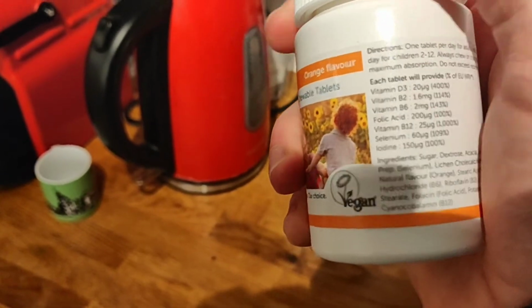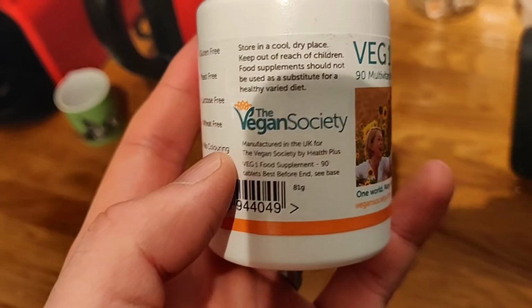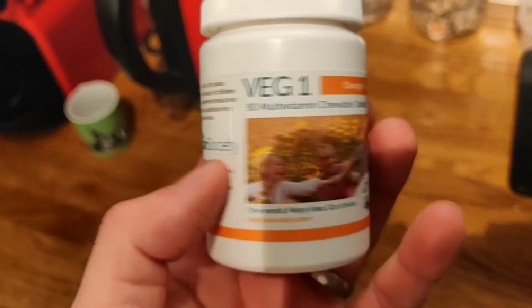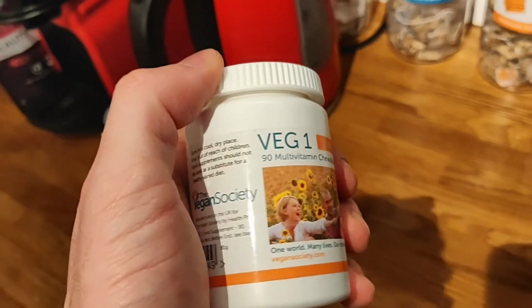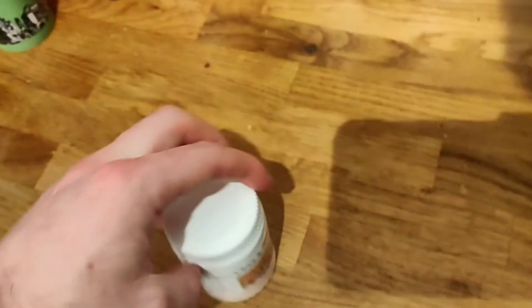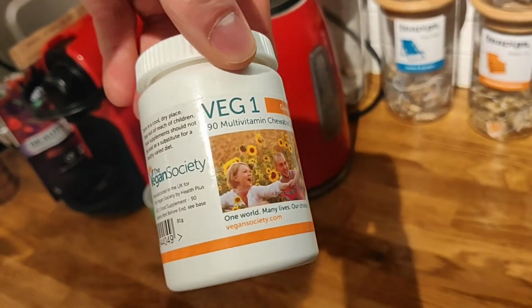How many do you get in a pack? I think it's a month. Not sure. Hang on. Oh no, 90 tablets. So you get 90, so that's three months. £6 for three months. Easy. So what's that for a year? You would be paying £24 for a whole year. That's amazing. Easy. So hopefully this helps.